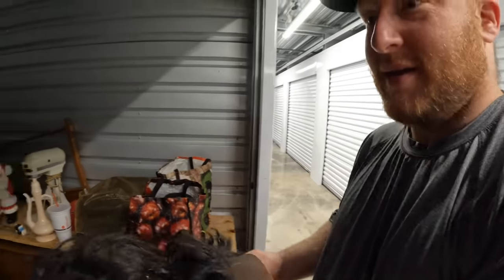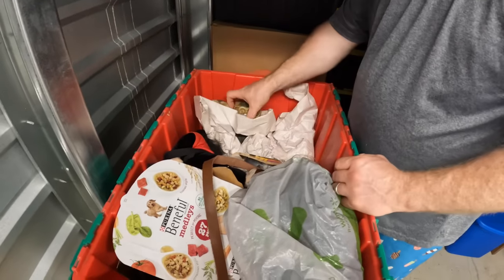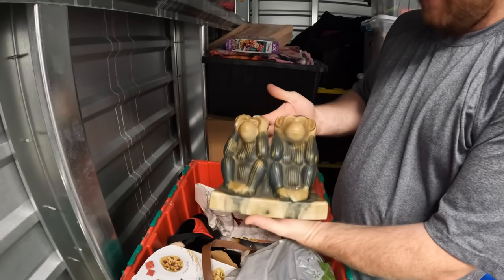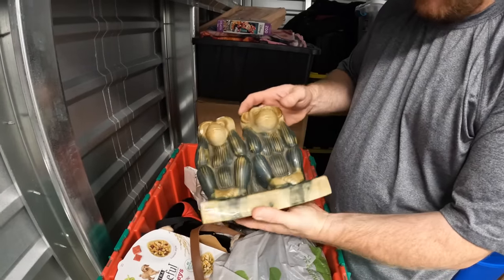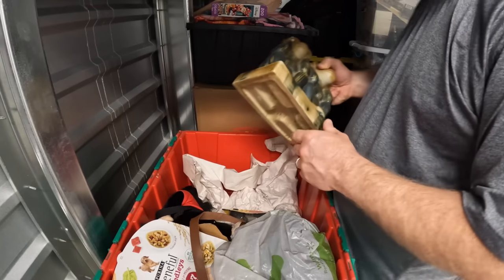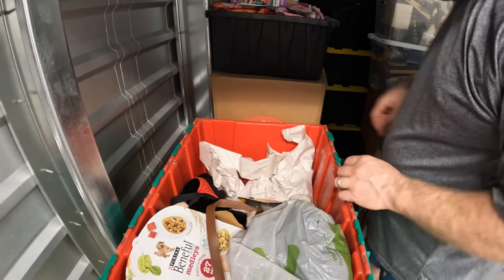It does take batteries. Yeah. All right, well, we'll have to check that. I see more monkeys. Oh, this is like a monkey unit. Nice. Oh, it's not chipped. It's got a couple of areas that need to be repainted. Where's the third monkey? It's usually monkey see, monkey do. Monkey hear. Oh, monkey hear? Okay.